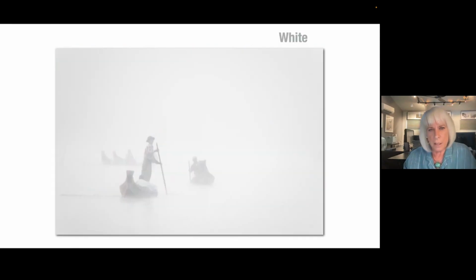Now, white is the sum of all colors. If you're spinning the color wheel fast enough, you get white. It's an advancing color. It's hope. It's new beginning. It's clarity. It's hard to get a pure white because inevitably another color that's next to it is going to merge into it.